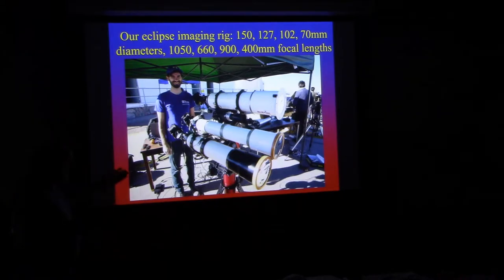So we have 6.5 and 4.3 inch telescopes of various focal lengths, and what we want to do is be able to assemble the eclipse images not only from one telescope, where we have 25 sets of 9 exposures during the eclipse, but we're hoping to be able to synthesize an image using all 4 focal lengths.